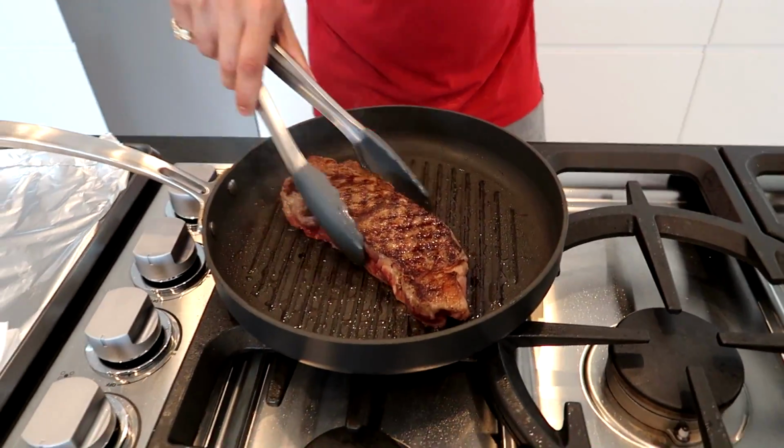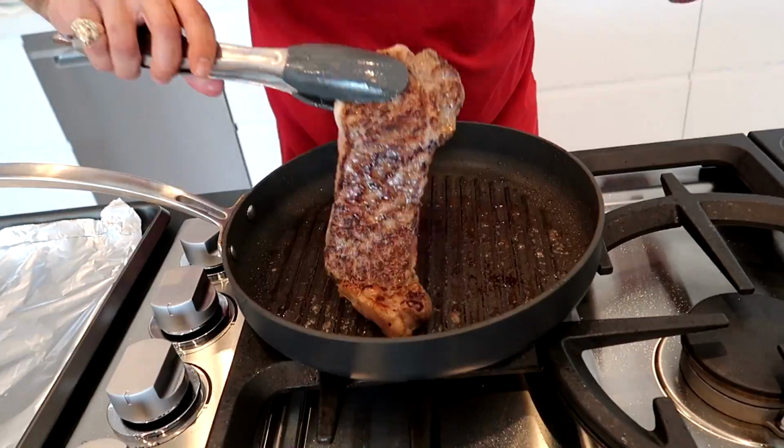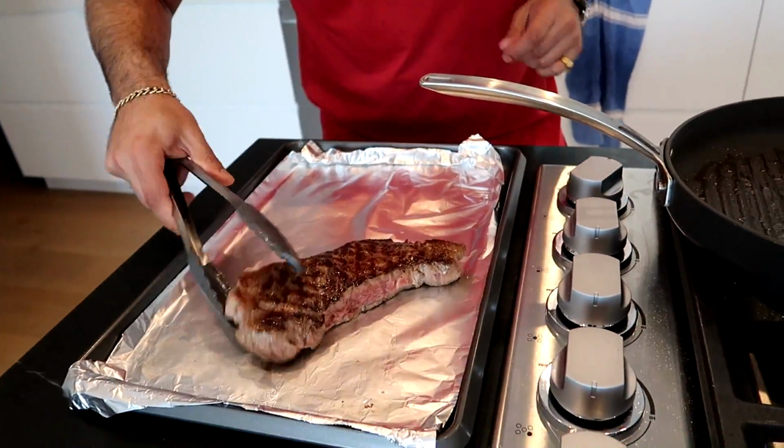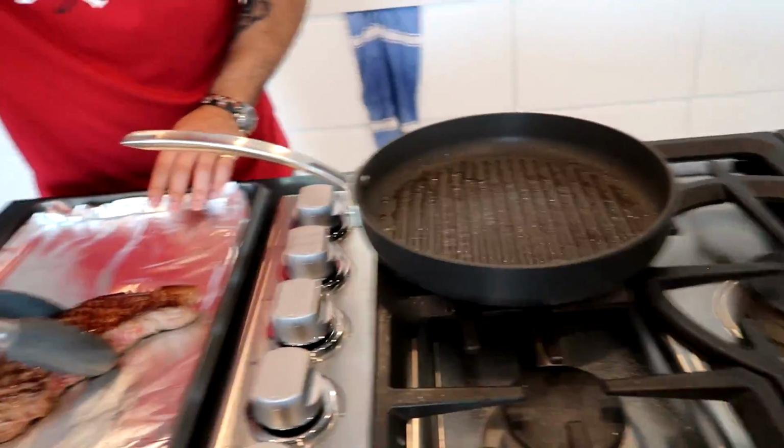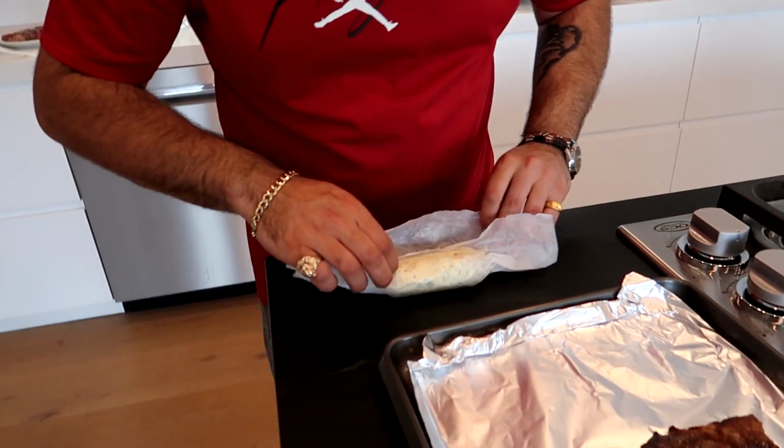So there we go. We're gonna keep an eye out on this guy as well. Do the same thing for this steak here. Yes, sir. You see the vibes. Now we can put this here, turn off the heat. Once we have our steak here and it is nice and sitting, we wanna unroll this butter.